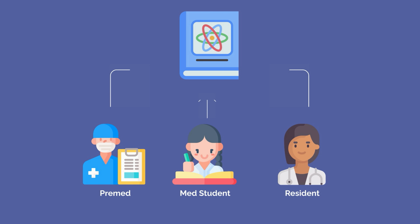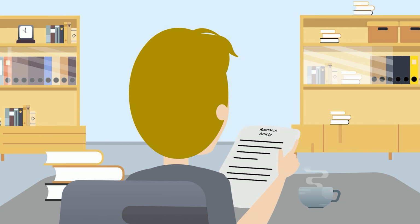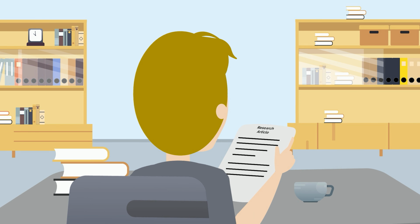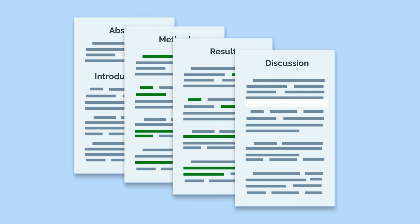Lastly, when reading research articles, which you will have to read plenty of as a pre-med, med student, and resident, approach them systematically. Read the abstract slowly and carefully to determine what is most important to have a greater understanding of. When you read the full article, focus on those key areas. Read the abstract and a few introductory paragraphs, skim the methods and results sections quickly to find the high-yield points, and then spend more time on the discussion section.